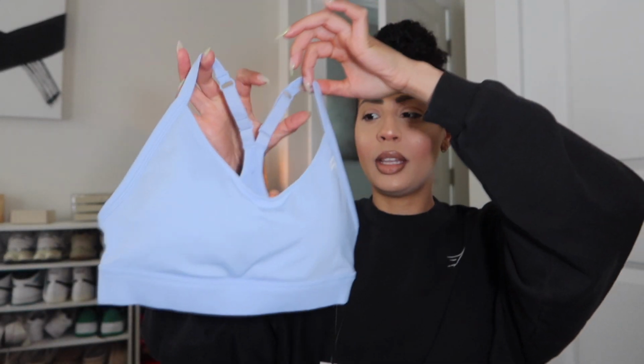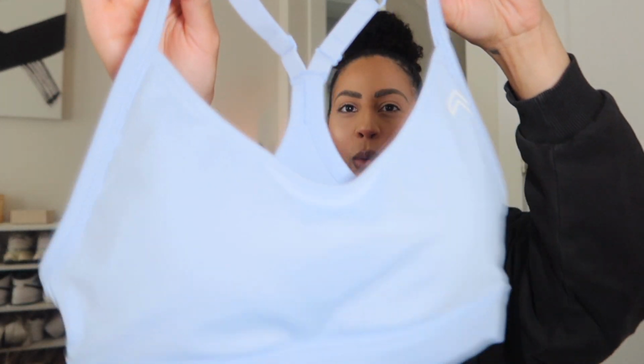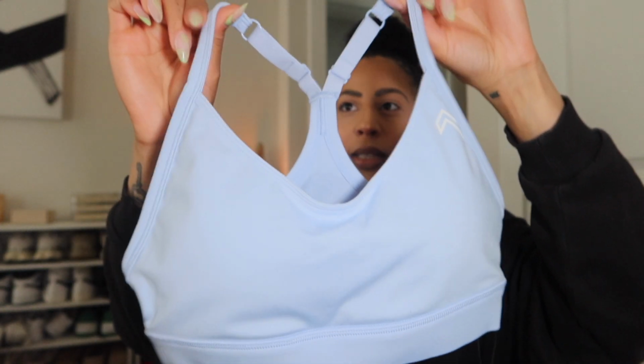So this is the best, in my opinion, the best bra that Oner Active has when it comes to the comfort of the straps, because the strap material is the same material as the body of this sports bra, which means it's just really brushed and it doesn't dig in or cut in or make my skin feel itchy like some of their other bras.